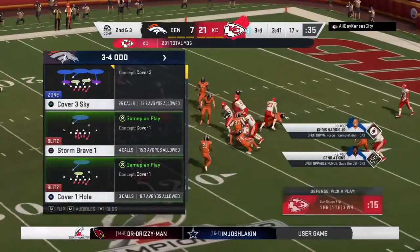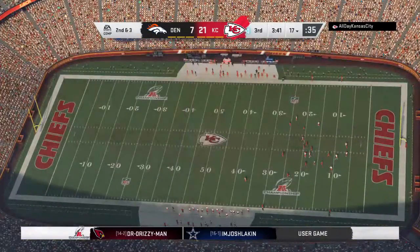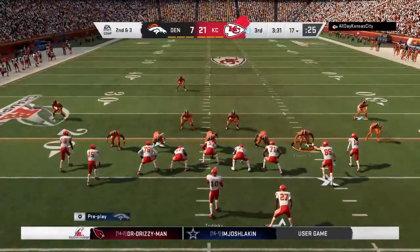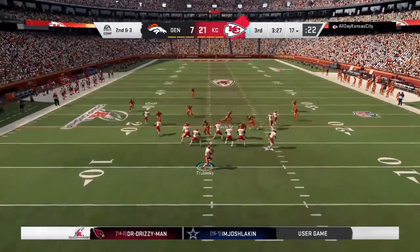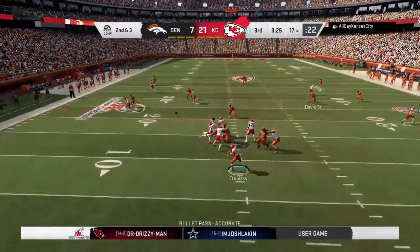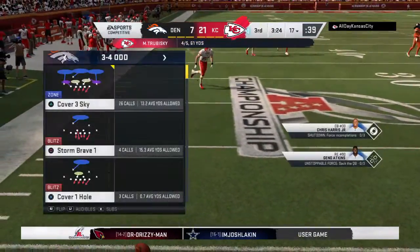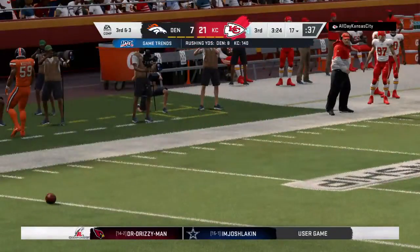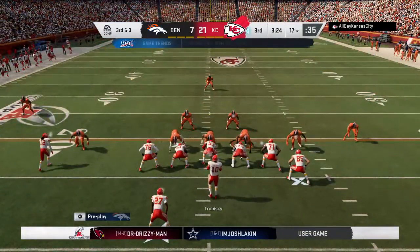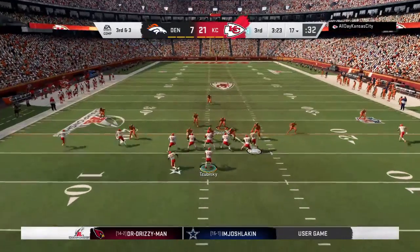A solid run on first down. Gain of 7 leaves them with a 2nd and 3. A good run got 7 on first. Here's 2nd and 3. Throwing here, Trubisky. And that'll be incomplete. Took a pretty good shot as he tried to pull that one in. Couldn't hang on. So the incomplete pass on the last play leads us to a 3rd and 3.